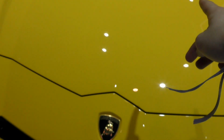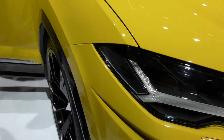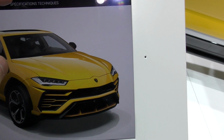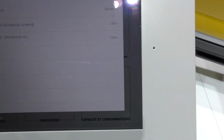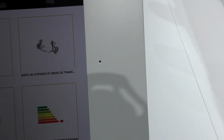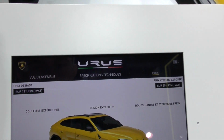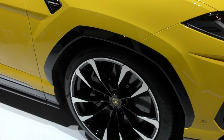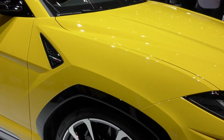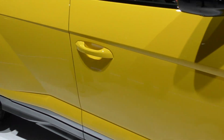Under the bonnet, we do have a 4-liter V8 bi-turbo, 650 horsepower. Just looks epic. And we're going to check as well all the specific technicalities, like the performance from 0 to 100 in 3.6 seconds. You're wondering what the price is as well. So the model that we have here is 201,000 euros, and the car starts at 171,000 euros. So pretty epic for that massive engine. So it's cheaper than the Aventador, but it's like a Huracan with better performance.